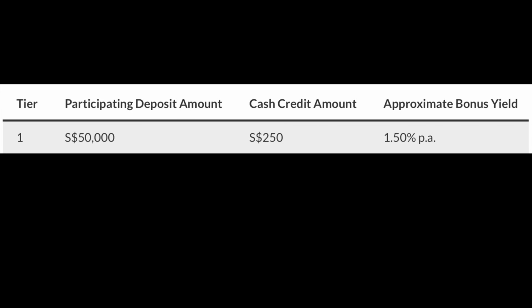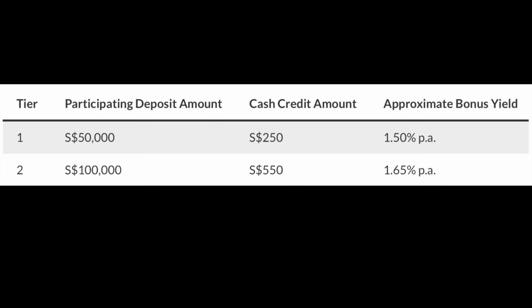But the summary is that when you deposit fresh funds into your UOB account, you can get bonus rewards, and that is actually also bonus returns on your savings. The earmark period is about 4 months, and when you put aside $50,000, you get $250 cash credit, which is about 1.5% bonus returns. And if you can earmark $100,000, you get $550 cash credit, which is about 1.65% bonus returns on top of your UOB account's interest rate.